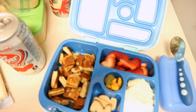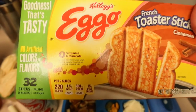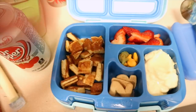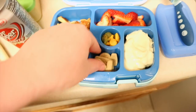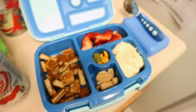I've showed you guys a million times, but if you're new, they're hard to find, but these he loves. The Eggo French toaster sticks. He loves them. And they do have a little bit of protein in them because they're French toast. So he has some of those, some strawberries, just a couple of goldfish, and 4 of the letter cookies that I showed you the other day. These cinnamon schoolbook cookies.